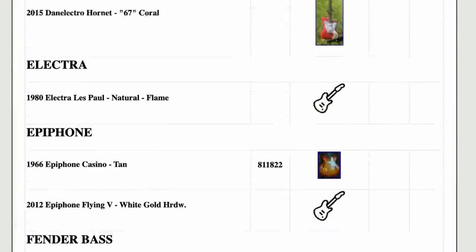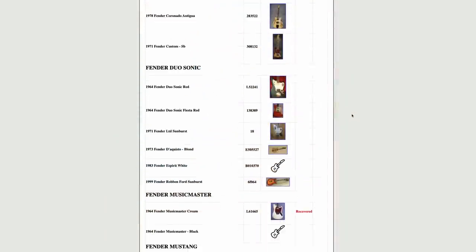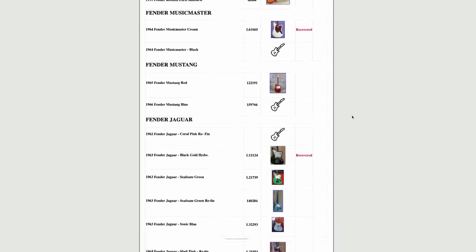It's a really sad situation, and this guy had quite a massive collection. I really like the custom color Coronados that he had. Unfortunately, the photos, they're not the best, but I'm sure he was never expecting to have to recover these. He thought they were safe in his storage unit. So you can browse this website to keep your eye open if you're ever searching for guitars, so you don't accidentally buy a stolen one, or you can alert him if you happen to find one of these.